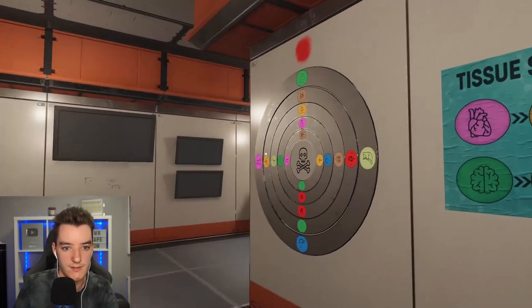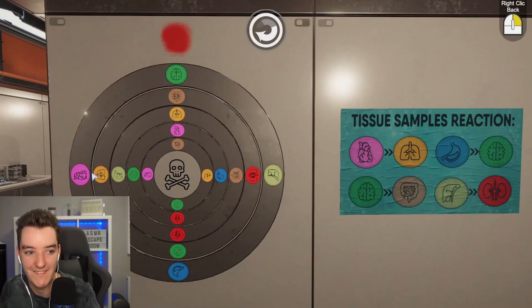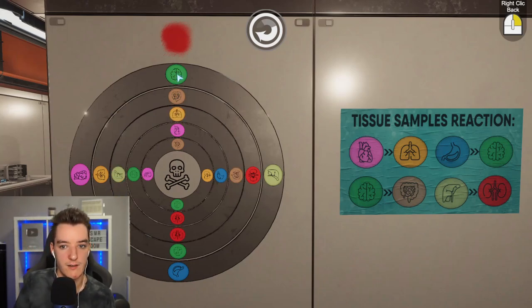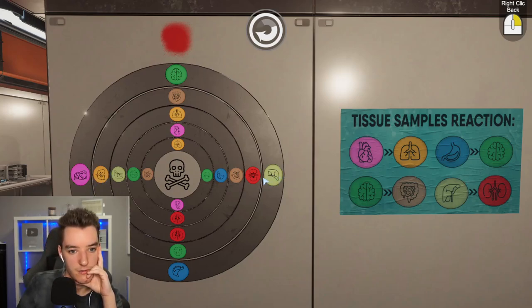Tissue reactions. Alright, let's try and do this. Let's try and do something. So pink goes to yellow, which goes to blue, which of course doesn't work. So green. Green brain goes to... Yep. Oh, so green can only go to that. I see. And that can only go to that.